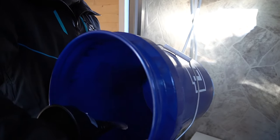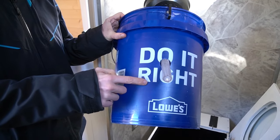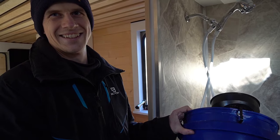Show us what the front says. Front. Do it right, boys and guys and girls.